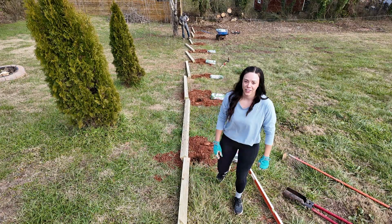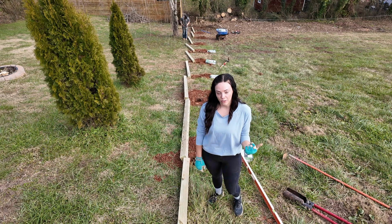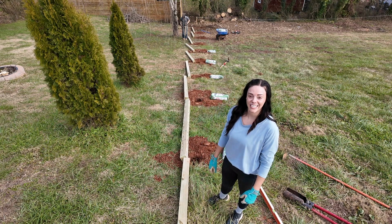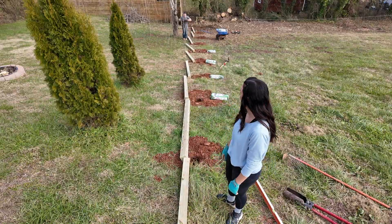So I met the neighbor down there and confirmed that her name is Nala. So we have a cute little dog neighbor. She is a mama. She had 10 puppies recently, so I'm sure she's tired.